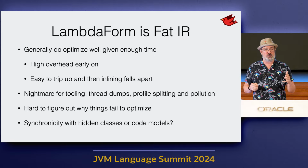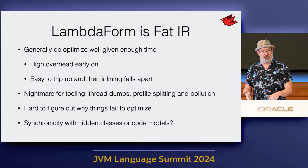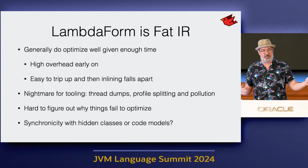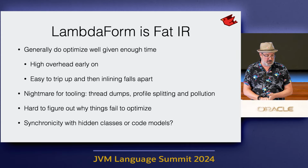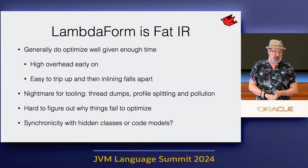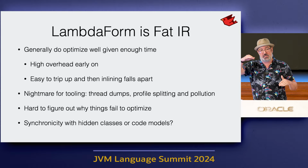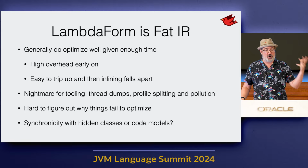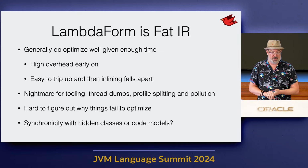Some of these benchmarks I wasn't able to run on my current generation Mac, couldn't run with GraalVM because some of the intrinsics needed to optimize method handles haven't been ported over or are missing. So things don't inline, the performance tanks, very easy to break the inlining process for Lambda forms. We've also had complaints from users that this is a nightmare for tooling because we'll see different stack traces through these Lambda forms over time. Even if it's a call from foo to bar, we end up getting splits in the profile. We'll see two or three different versions of that stack because the Lambda forms change, and the profile gets thrown off and corrupted.